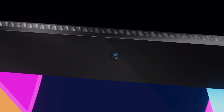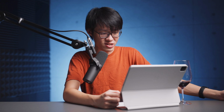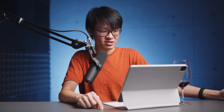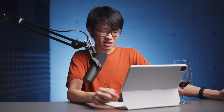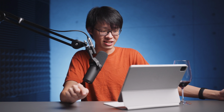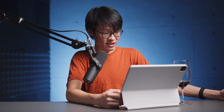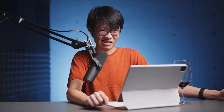The Mac Studio is launching alongside the Studio Display. The Studio Display is 27 inches, 218 pixels per inch, so it's a 5K display. It's got a maximum brightness of 600 nits. Of course, it has P3 color gamut, True Tone. There is an option to have it in a nano texture finish. And this display has an A13 Bionic inside. A13 Bionic. That is the same processor in the iPhone 11s.